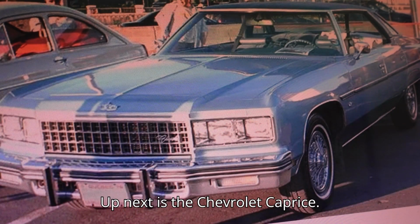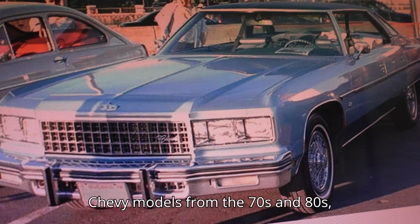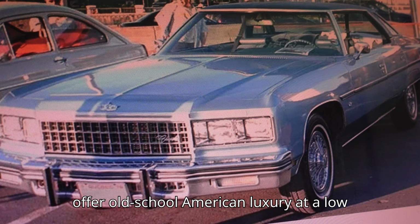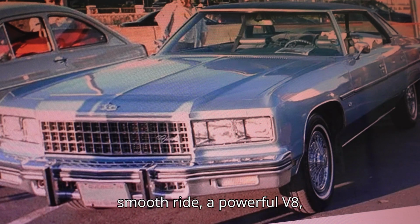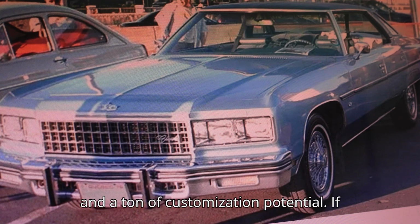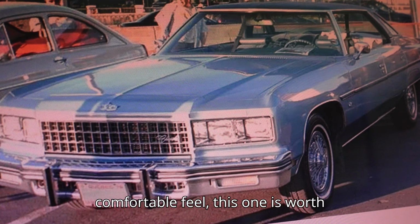Up next is the Chevrolet Caprice. The Chevrolet Caprice, especially the box Chevy models from the 70s and 80s, offer old-school American luxury at a low price. These full-size sedans have a smooth ride, a powerful V8, and tons of customization potential. If you are looking for a classic with a comfortable feel, this one is worth considering.